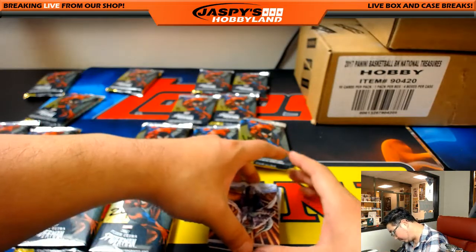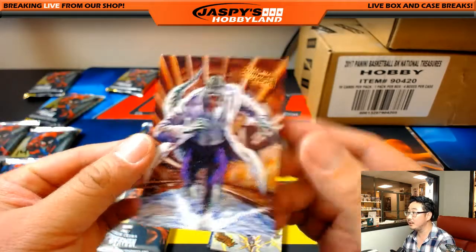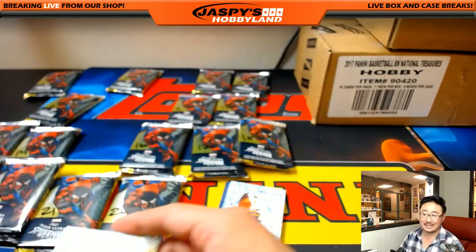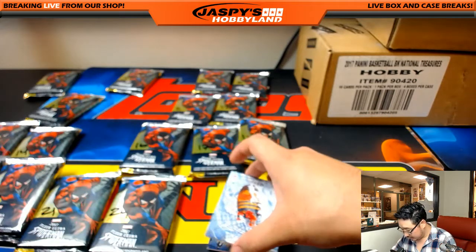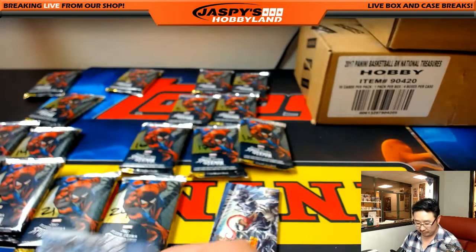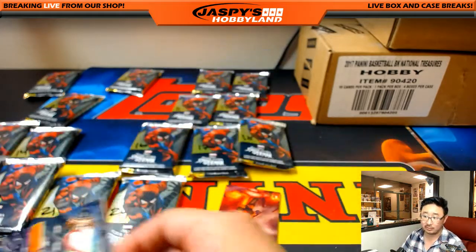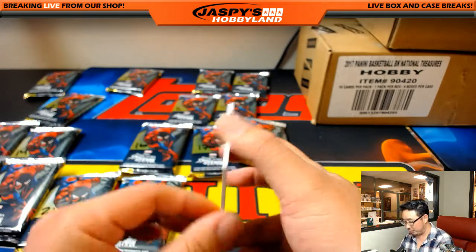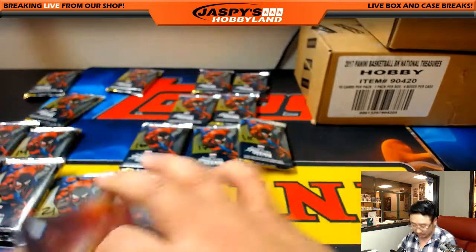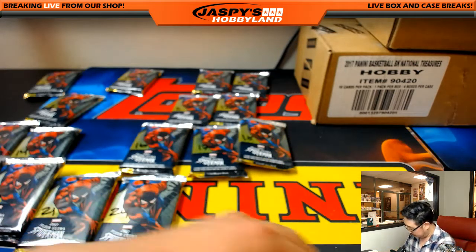We're going to start off with Lizard. There's Electro Legacy. Deadpool at Niagara Falls with the Silver Web variation. Venom, love that artwork for Venom. And Solo. There's the Solo right there. These ones aren't numbered, that's why I'm not flipping around to the back as often. So there you go, Jared, that was your pack two. Thank you for getting in.